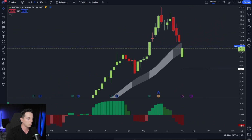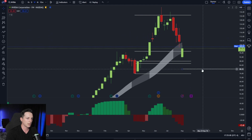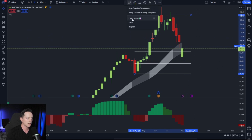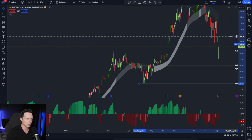We have not confirmed a bounce, but the only thing showing us that this bounce is going to potentially happen is the fact that we have the market bias and we have the golden zone. So that tends to be a very strong bounce, but we have not confirmed it yet. So what would confirmation need to look like?